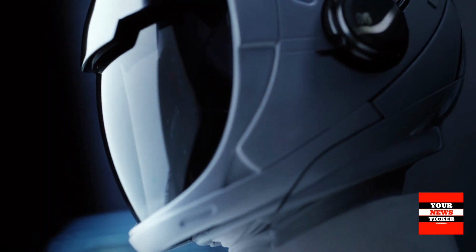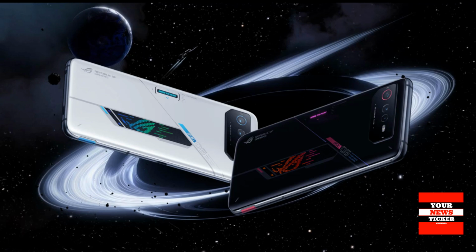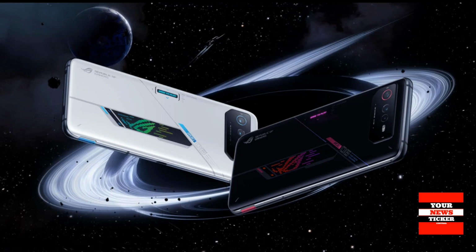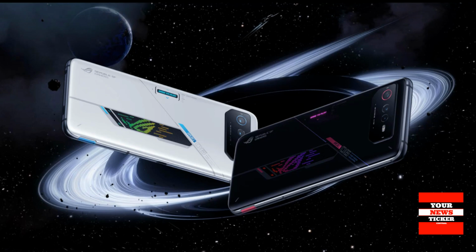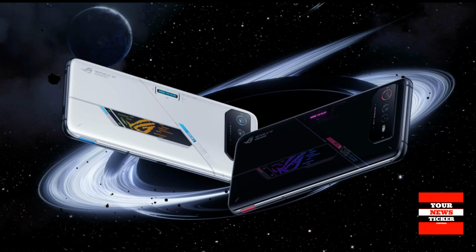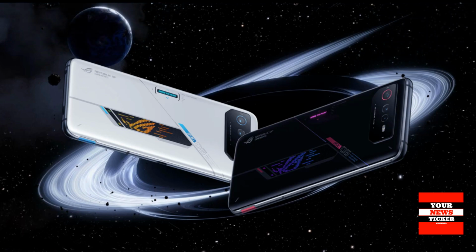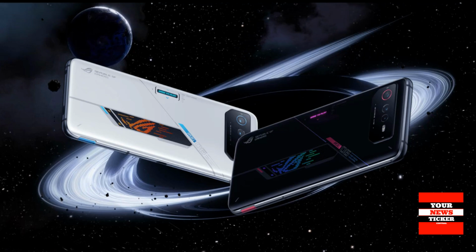The design and style. The ROG Phone 6 was designed with an adventurous mindset, going beyond its cyberpunk roots to explore the greater cosmos. This next generation gaming phone is your high-tech companion for your voyage through space and time with its blend of geometric simplicity and cutting-edge technology.